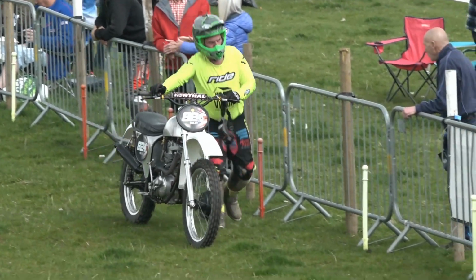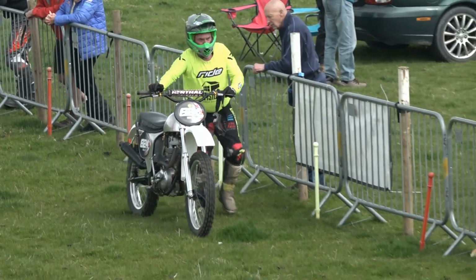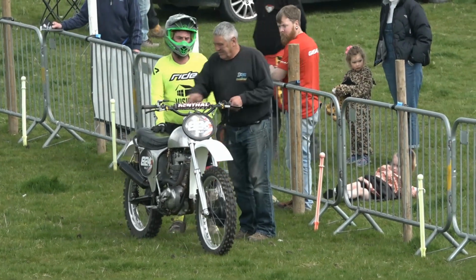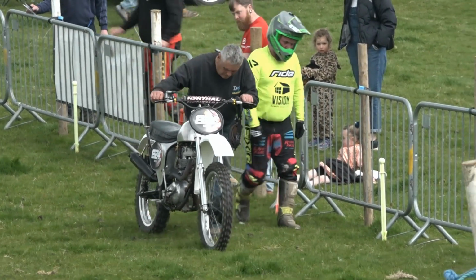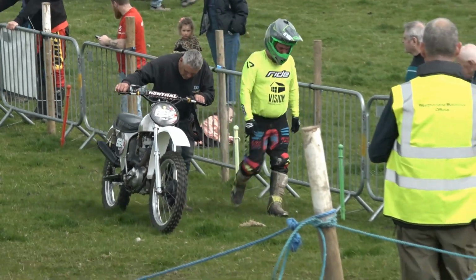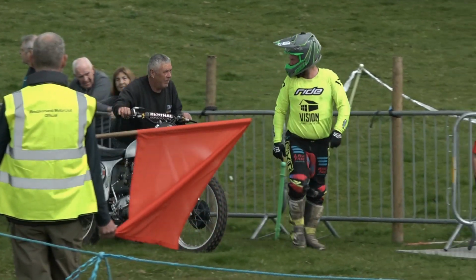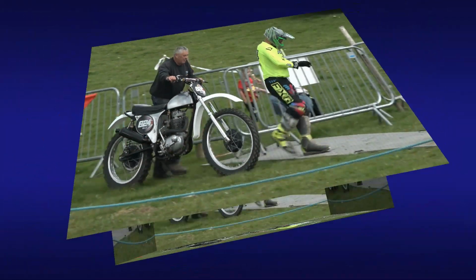But that is a bit of a shame for Lee, because he was running quite steady there in third place, and I thought he had the third place in the bag, but obviously he's had some kind of mechanical issue with his BSA. But hopefully Lee will be back out for his next race.